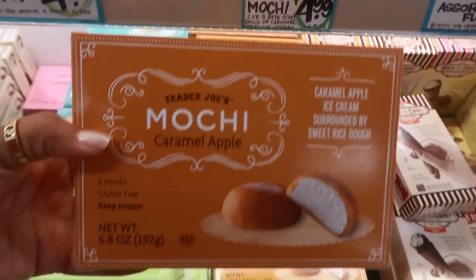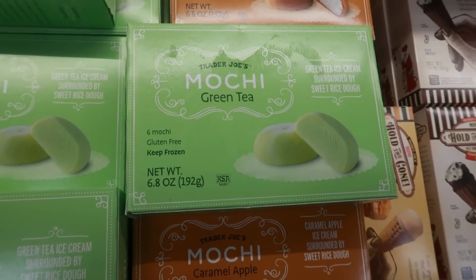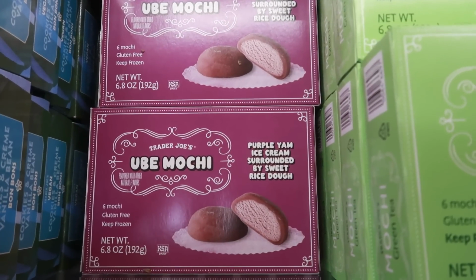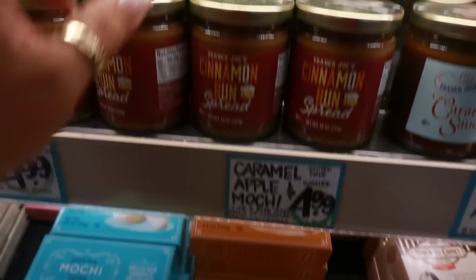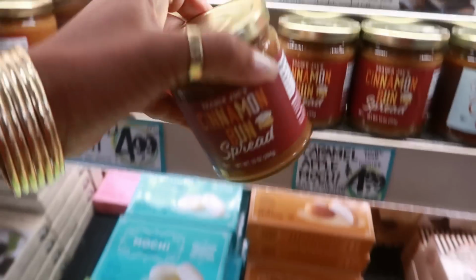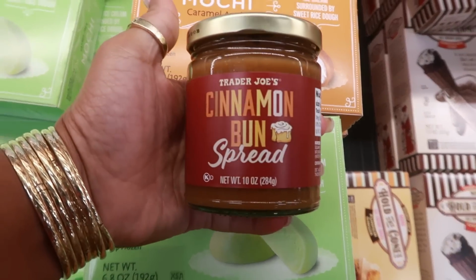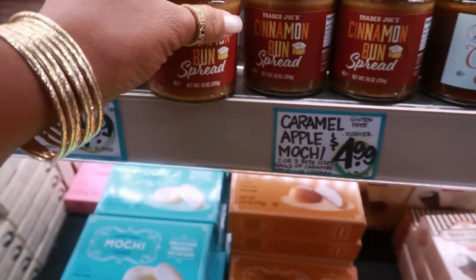This is actually one of the items that I went to go get. The mochi caramel apple, that just looks so good. They do have green tea, and they also have the ubi mochi. I think I said that wrong. My kids always correct me on that one. The mochi was $4.99, and they have this cinnamon bun spread that is pretty interesting. I think that would be pretty good on some toast.